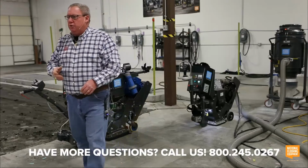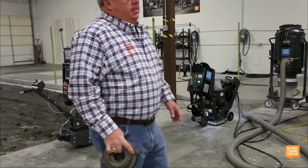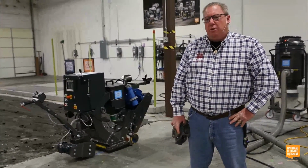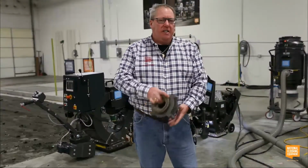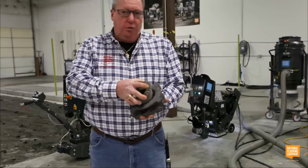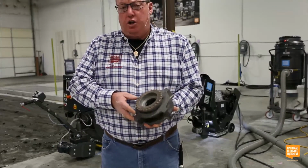Let's go back to this question. This is perfect. So this is not the blast wheel that is in the A98. It's similar, but because this has replaceable blades, the A95 and the A96 actually have a closed face blast wheel that looks similar to this. This is larger, but I'm bringing this to you so you guys can see and I can answer that question.